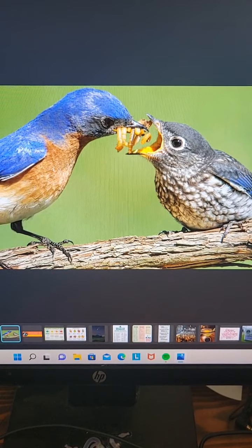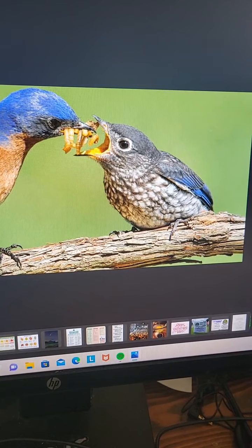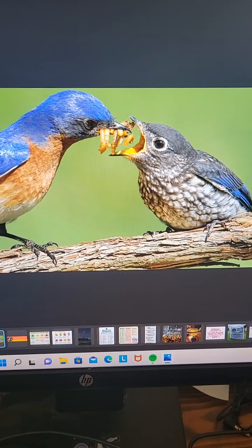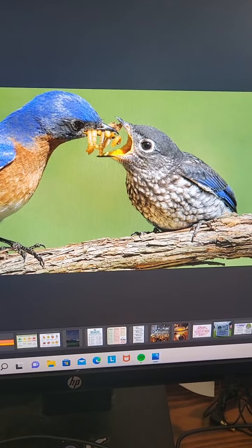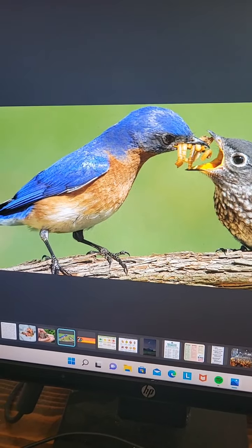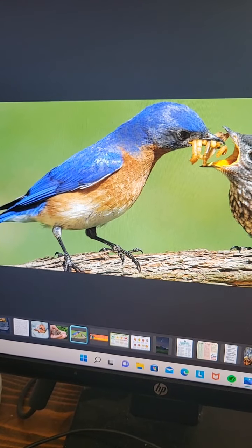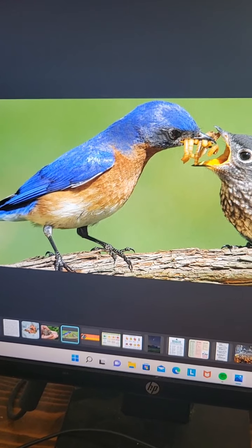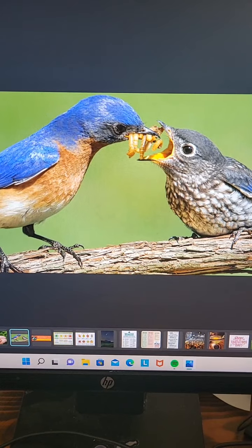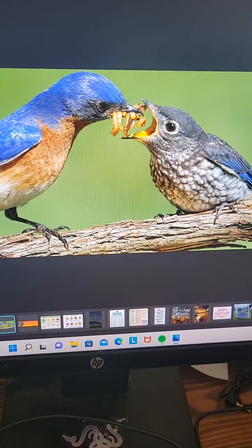So this is a common sight that you'll see. You may see baby birds on a branch or in bushes or on the ground with their mouth open, making some squeaking sounds and fluttering their wings back and forth really, really fast to try and beg food from their parent. And you may or may not see the parent close by feeding their young. They're trying to teach their young to get their own food and start to learn to fly.